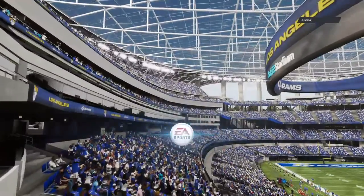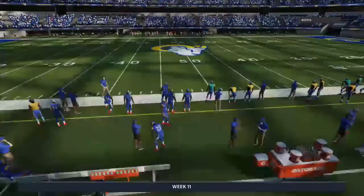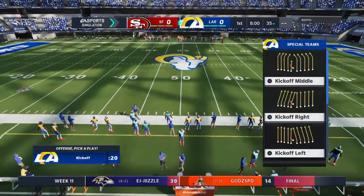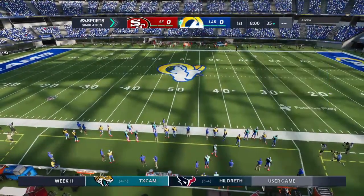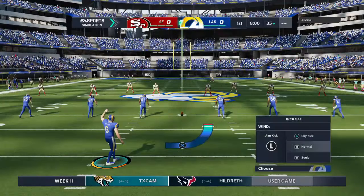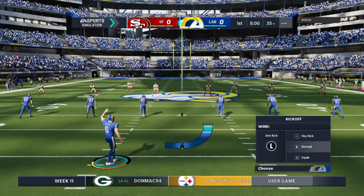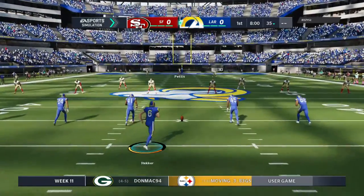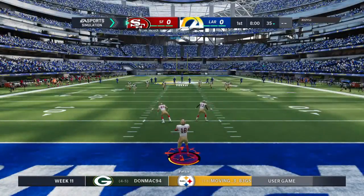Sports coverage of the National Football League is on the air. Today, it's an NFC West battle between the San Francisco 49ers and the Los Angeles Rams. The NFL season has hit high gear, and off we go in Week 11 on EA Sports.